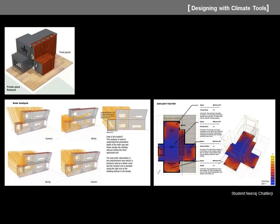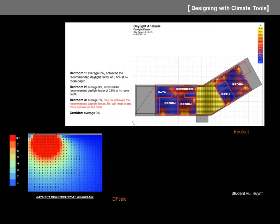Another example of a project, on the left side you see again the direct sun studies, and on the right you see an illuminance, a daylight factor study for the different spaces in the rooms.